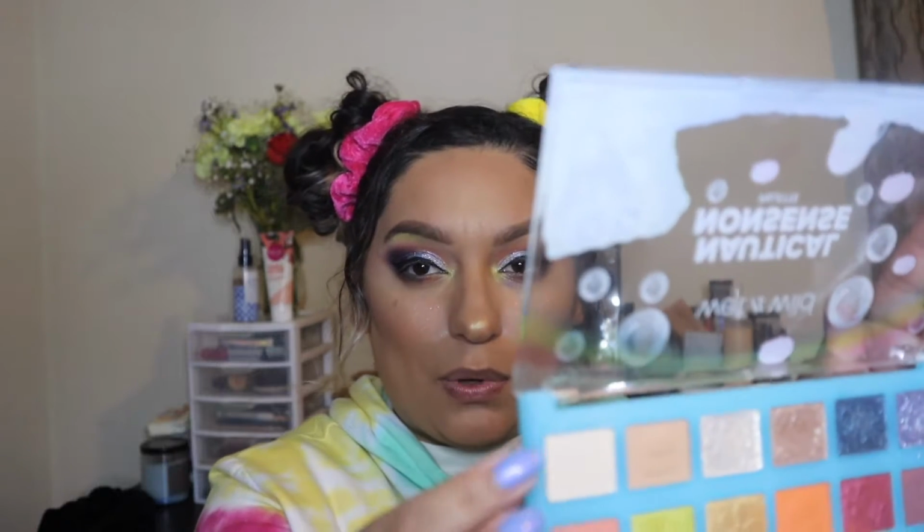I haven't used any of the other shades. Oh, and I did use this tan one right here just to set my entire eyelid after laying down the concealer, but that's pretty much all the shades that I used today.